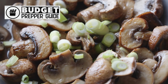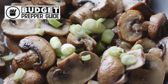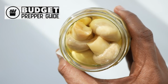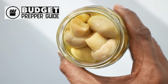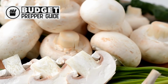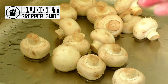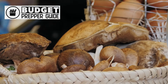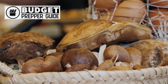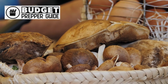Umami. That deep, savory taste can turn even the simplest dish into something rich and satisfying. And when most of your food is coming from cans or bags, that kind of flavor boost makes all the difference. Unlike fresh mushrooms, which go bad in just a few days, dried ones are built to last. All you need is a cool, dry place to store them, and they'll stay good for years. You can buy them in small packages or bulk bags. Either way, they're easy to tuck away and forget about until you need them.